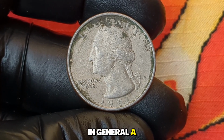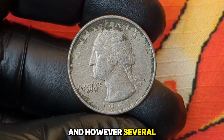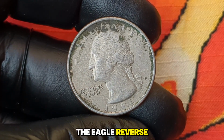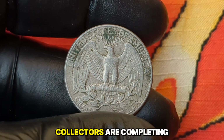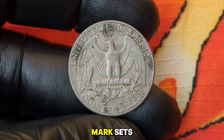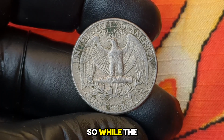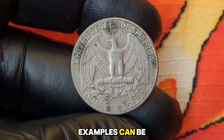In general, a 1991 Washington quarter with no mint mark is not rare. However, several factors make it interesting. Today it is over 30 years old. The eagle reverse is no longer produced. Older quarters are disappearing from circulation. Collectors are completing full date mint mark sets. Error varieties from the early 90s are now gaining popularity. So while the normal version is common, certain error types and high-grade examples can be very valuable.